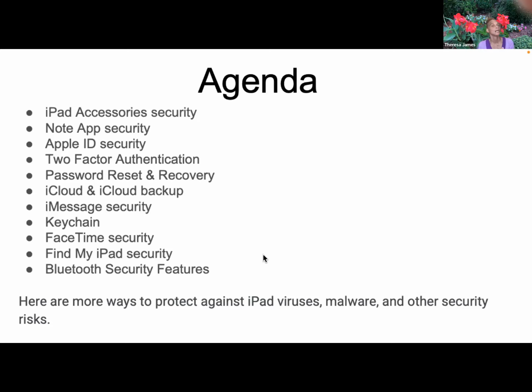All right, so we're going to try to cover the iPad accessories security, the app Notes, which you can make notes on, your Apple ID security, the two-factor authentication, password and reset recovery, what is iCloud and backup, iMessage, secure iPad, the iMessage security. There's a whole host of things, but I don't think we're going to get through all of this today. It's going to have to be continued, which I plan to do on Monday morning. We'll be continuing on with what we don't cover today.